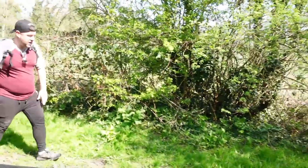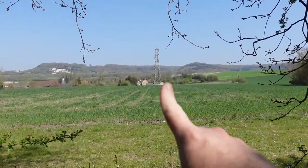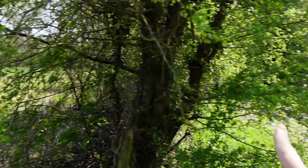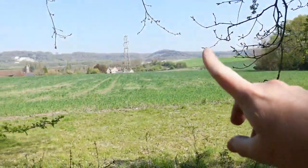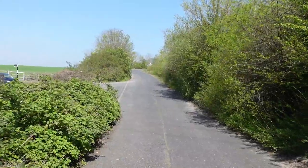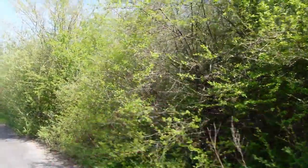Oh, you're going that way, are you? So this is actually where we're heading, somewhere up in these hills here. I feel like we are going the right way because it's going to take us up here and then loop round. They're the people that nearly hit us with a golf ball. So we've made it to the road alongside Bluebell Hill, which is up there.